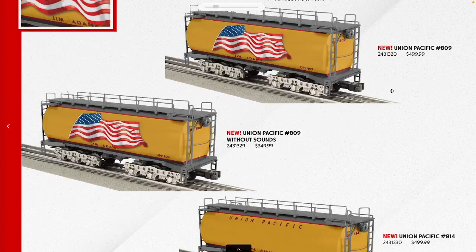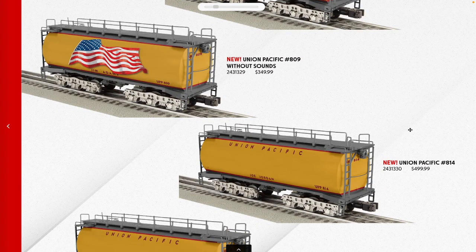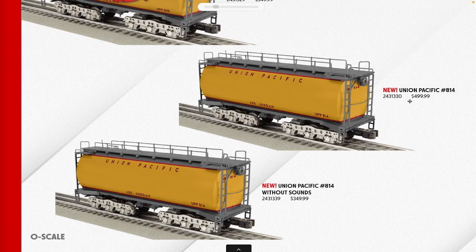Okay, I guess set aside the prototypical side of things and just say okay. Well, that's Lionel, reusing the same tooling and plastering it with names over and over again.